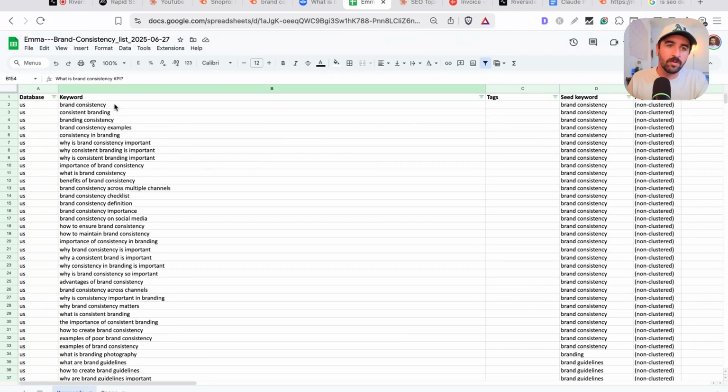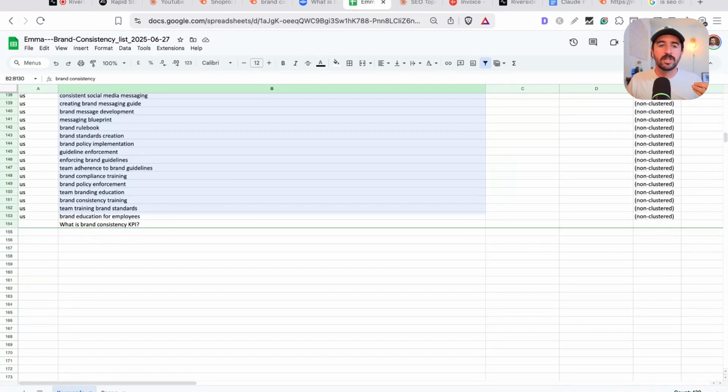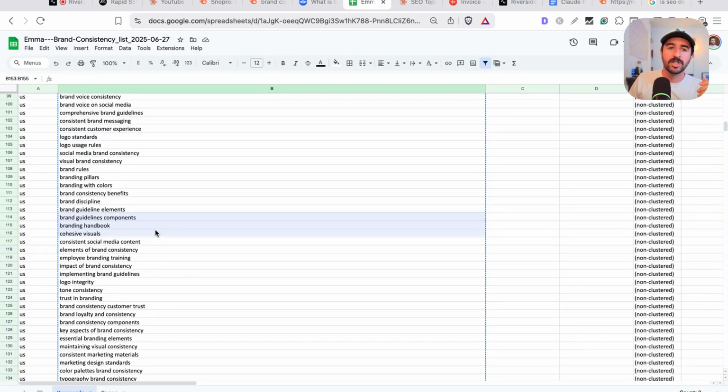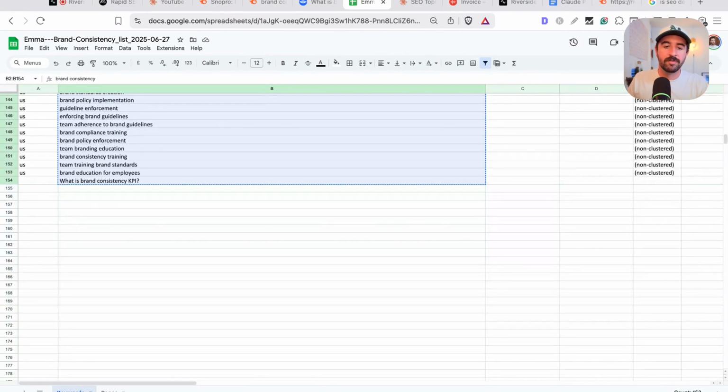So what do you do now? Well, first things, we've got all these keywords. We now need to do what's called keyword clustering. We need to take all these and put them into nice buckets. Say, like we've got here, this is a really easy example: brand rulebook, brand standards creation, brand policy implementation. These are all very similar keywords, but I'm not going to write a different article for all of these. I want to target multiple of these keywords in the same article or web page. So we can have these supporting topics within our cluster of content that are targeting multiple keywords.